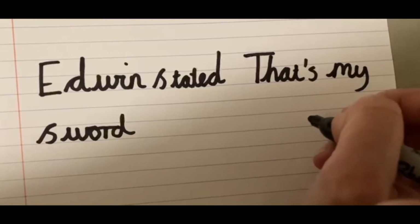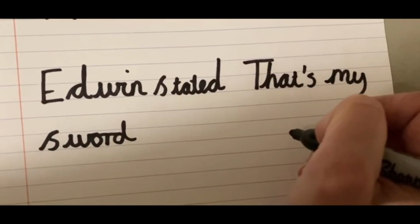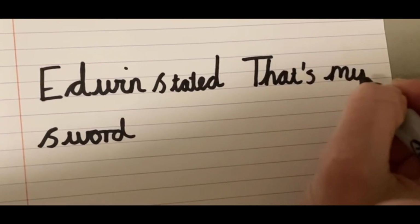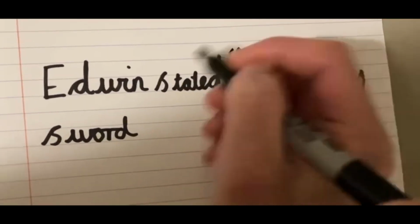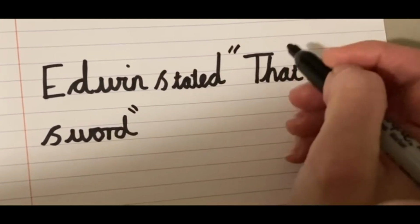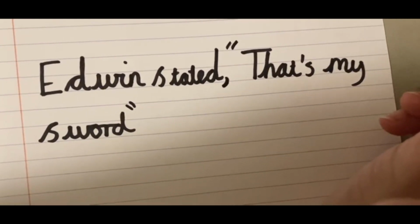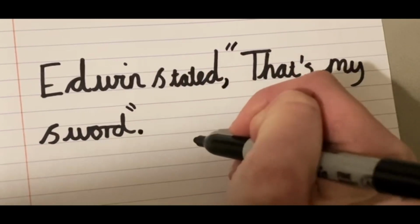So in the second example, it's the same sentence, but this time the reporting clause, who said it, comes at the start. Again, we need to place our inverted commas where the speech happens. Edwin stated, "That's my sword." So our inverted commas go before and after the speech. We then have the reporting clause at the start, so we need to place a comma before the speech. We also need a full stop at the end. This needs to come inside the inverted commas.